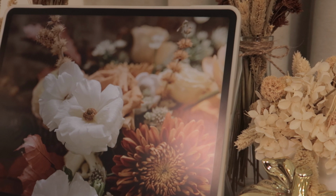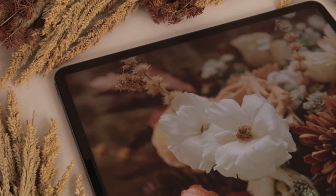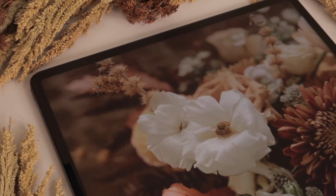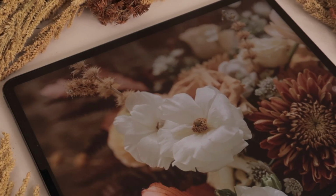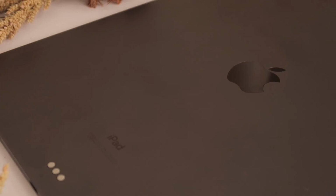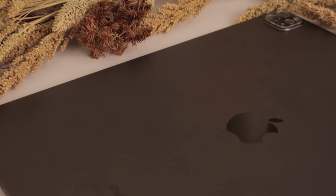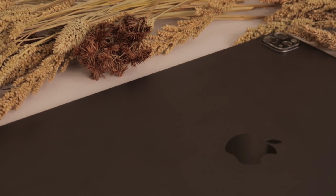A couple of weeks ago, I purchased the 2021 iPad Pro with the Apple M1 chip. Underneath the case and accessories, I have the 12.9-inch space gray iPad Pro with the 512GB storage. I've been considering buying an iPad for a couple of months now because I knew that it will be of great help in my academics. Thankfully, I was able to purchase one just in time for the new semester.